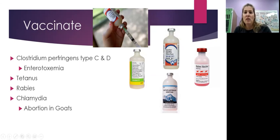Tetanus, usually these main ones, you can see this one, Barvax, C, D, and T. It has Clostridium C and D and tetanus in it. That's like the main meat and potatoes, right? That's the vaccine that everybody needs to do to keep everybody nice and safe. There's other ones in here. This one has a bunch of cool stuff in it. This one also prevents blackleg and some other things. But if you're just vaccinating the basics, here's your basics, okay?